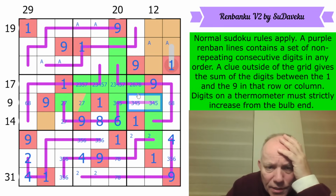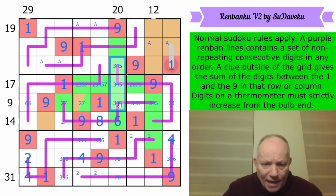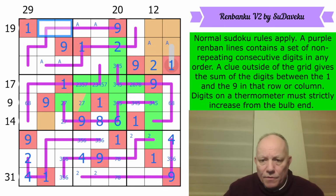Those 2 digits are on those 2 cells on this line, and they're from 3, 4, and 5. So we've got another 3, 4, 5 triple here. Oh, and this is a 20 sum, so that's a 2 to make it up. Right, we've got a 2 in the grid somehow. That 2 is not there because we've got a 2 in row 3, it's here. In row 1, it's in one of those cells.